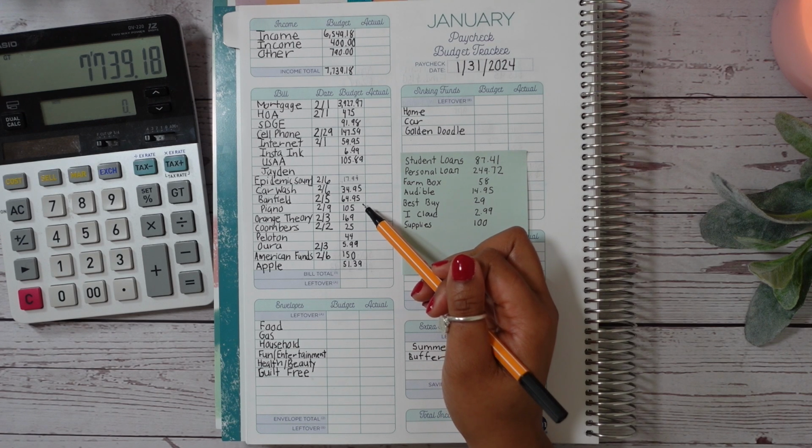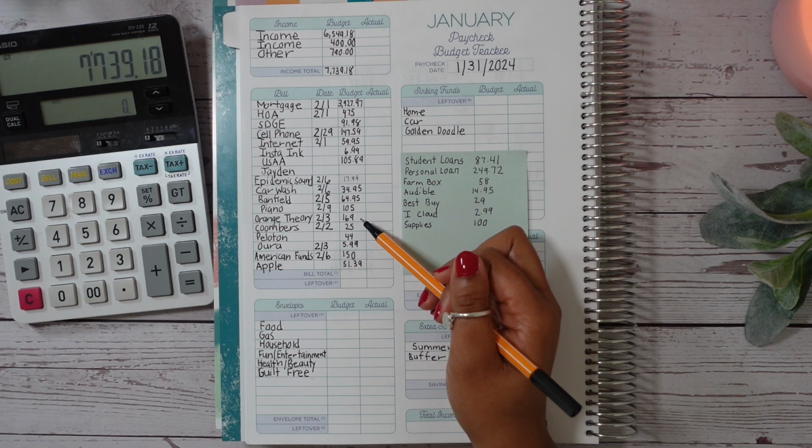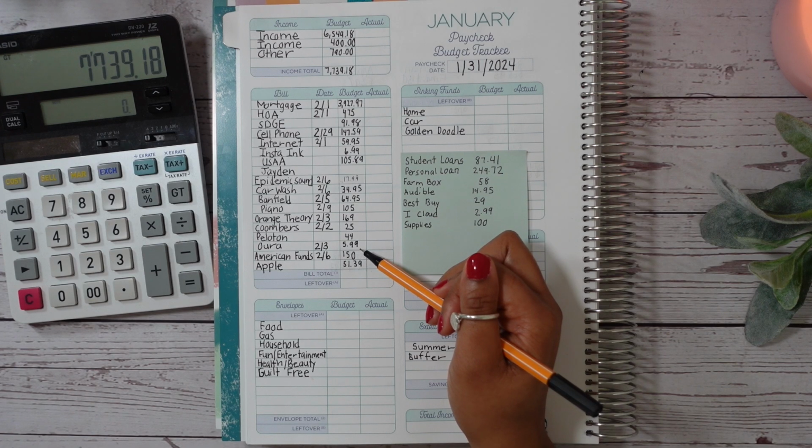Banfield, which was for my dog, this should be the last month that I have this expense, is $64.95 a month. My son does take piano lessons, and those are $105 a month. I have an Orange Theory membership, which is $169 a month. That's my gym membership. I do have a Coomers membership to a local winery in my area. That's $25 a month. My Peloton subscription for the app is $44 a month. I do have an Oura Ring, and that subscription is $5.99 a month.